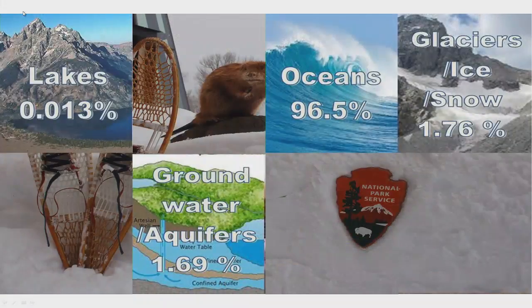Less than 1% of water on Earth is found in lakes. Can we use water in lakes? Well, yeah, I would say so. You might have to treat it. Definitely don't go up to a lake and just take a sip. But yeah, we can treat that water and use that as our drinking water, or even to shower.